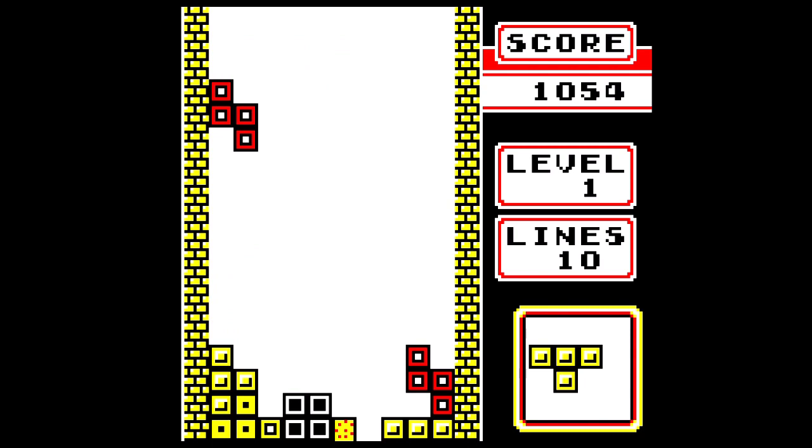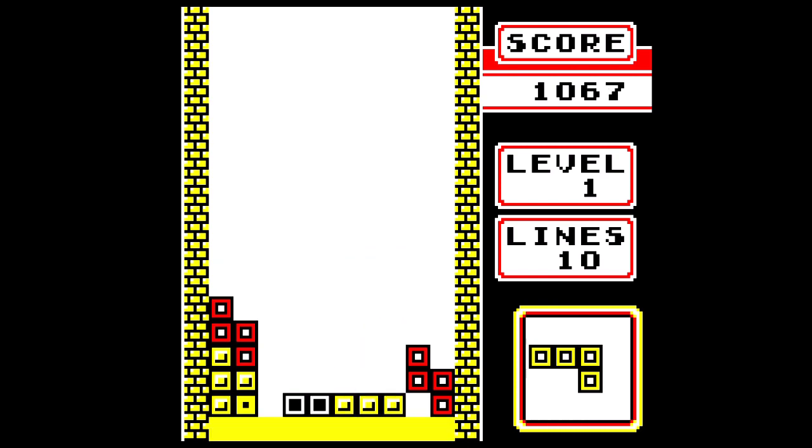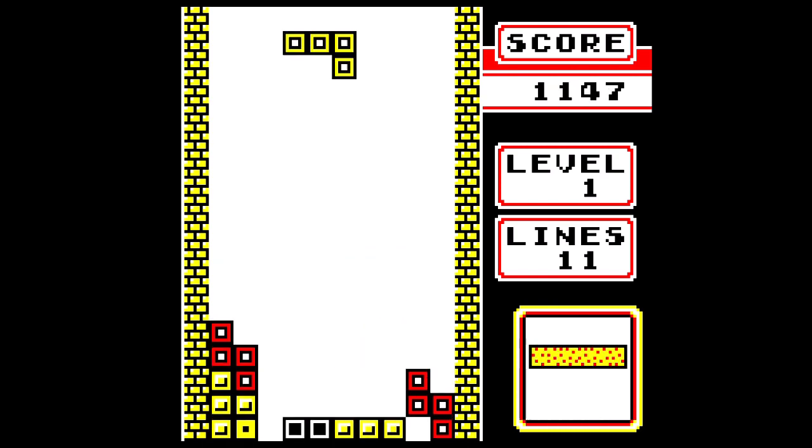Having this as a pack-in game was really a great choice, because it showed this isn't just another Mario thing. This can be used for pretty much anybody, anywhere, at any time.